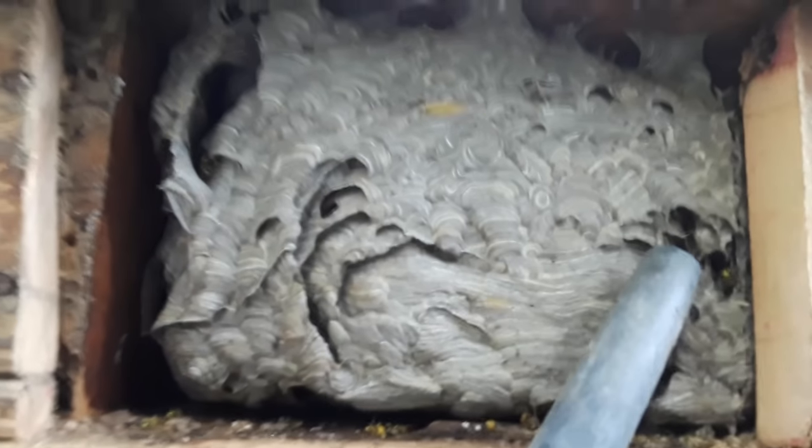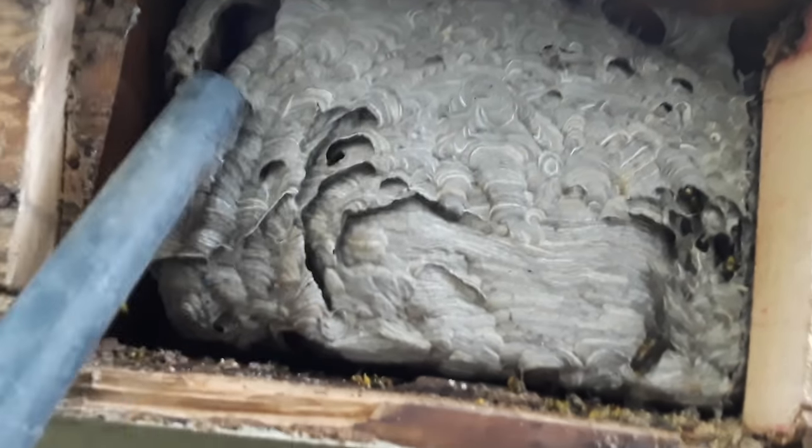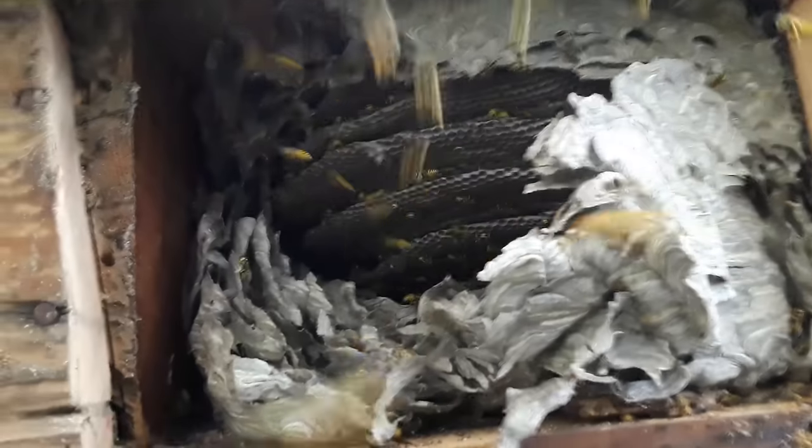I apologize for the kind of shoddy camera work here. My main camera had died, my main camera's video card was full, and so I had to kind of rely on my cell phone, which is why it's shoddy and shaky. But the only reason I'm even showing this is because this is a relocated nest, so you can see what it looked like prior to being relocated.